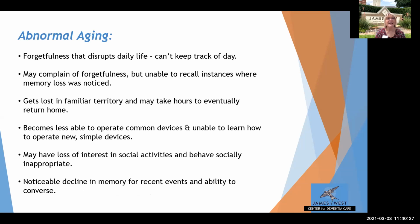So now let's look at abnormal aging. And I said earlier, abnormal aging, memory loss is not a normal part of aging. We used to say, you probably have heard this term, oh, they're just getting senile. Like that is a normal part of aging. It's not. It's not a normal part of aging.